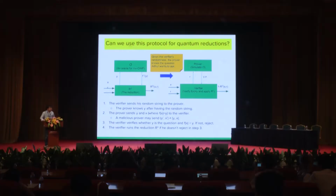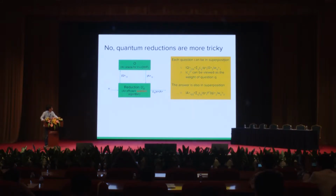But can we use this protocol for quantum reductions? The answer is no, because quantum reductions are more tricky. We have quantum messages exchanged between the oracle and the reduction. So we can view our quantum message as follows. You have three registers: 1, 2, 3. The first register is for the questions the verifier wants to ask, the second register is for answers, and the third register is for some working qubits in the reduction. You also have some coefficient here, which you can view as the weight of the question q. And here the answers are also in superposition, so you put your answers in the second register.